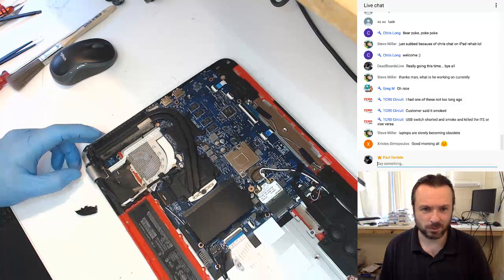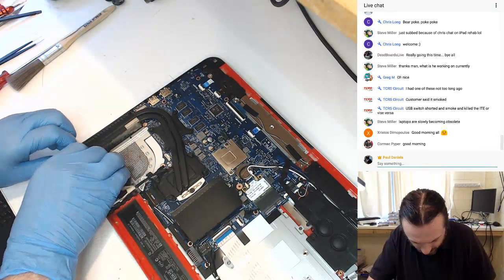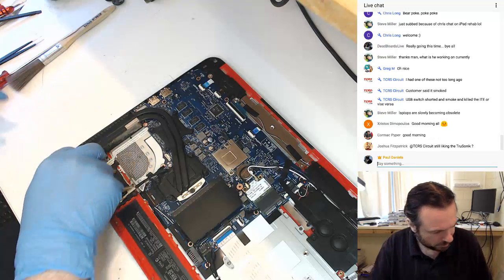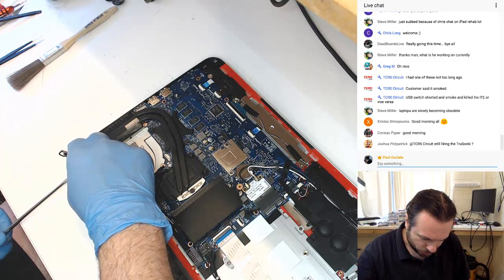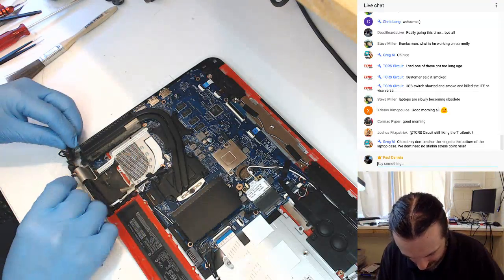Laptops are slowly becoming obsolete. Well, I'll debate that. I mean, they said that about a decade ago when we started getting tablets. And they said the end of the laptop is nigh. And then we got like the little netbooks. They were pretty awesome. And it never happened. The same with the PCs. Everyone kept saying, it's the end of the PCs. Yeah, it never happened.